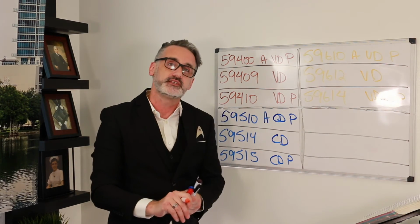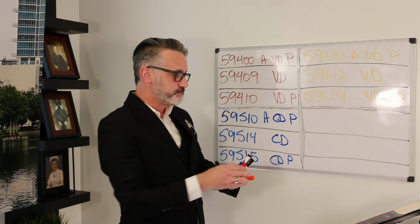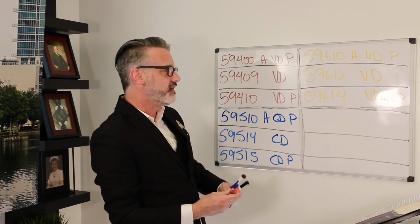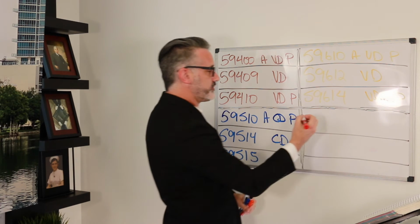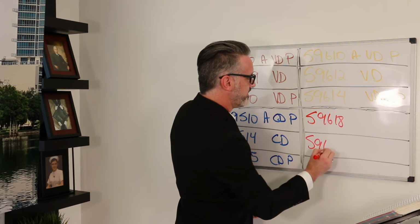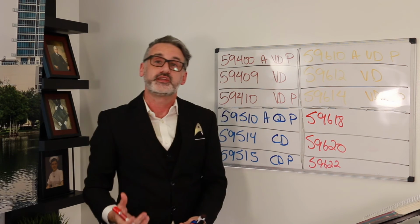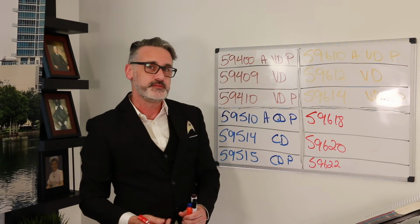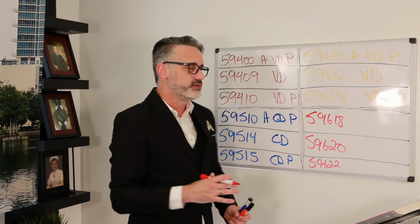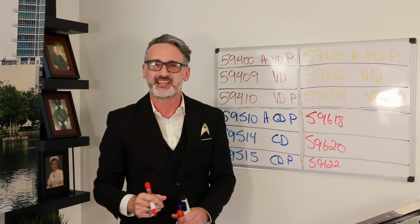Now, out of all the different options, the last one is the one that we're going to look at. This one tends to be the most difficult as far as the documentation requirements. We still have the 3 different lines here. So I'm going to fill in the code numbers: 59618, 59620, and 59622. The only differences are, looking at the descriptions, and if you look at the code itself, there's the word delivery. It's a lot in here. So translating it, we're doing a VBAC situation where mommy had a cesarean-born kid sometime in the past.